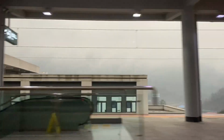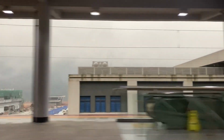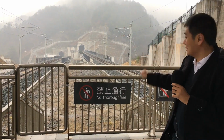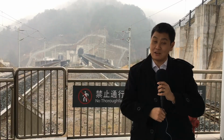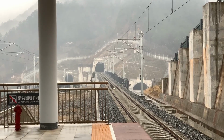Cut to the chase, you cannot actually see Qingchuan station from a train unless your train actually calls there, as separate access tunnels and connections are used. So Qingchuan railway station, hidden secret here, is actually a collection of tunnels. You can see two tunnels over here, the one on the left-hand side and the one on the right-hand side are those two tunnels serving the station. There's actually a secret hidden tunnel to that side, which is for non-stop trains.